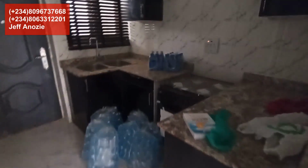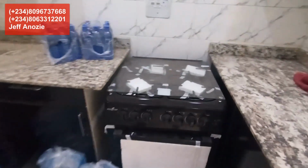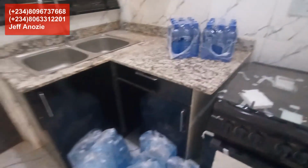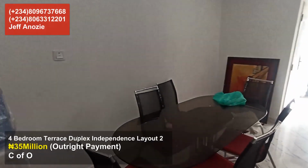There's a kitchen here, quite spacey as well, with the slabs, beautiful slab. Comes with a gas cooker. Look at that, a 4-burner gas cooker with an oven. It comes with the fridge as well. So all you have to do is pay, bring your bag, and move in. And this is just 35 million naira.